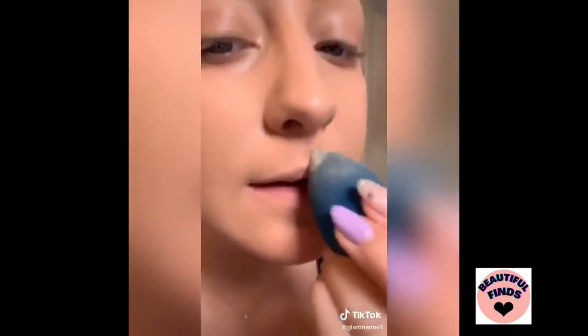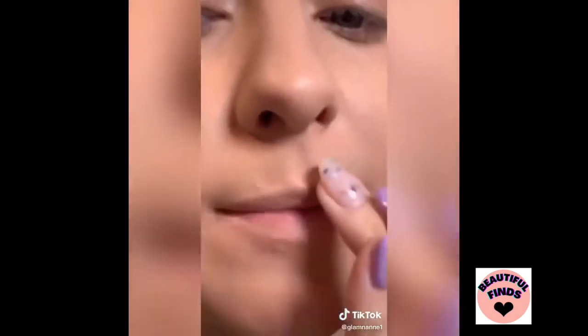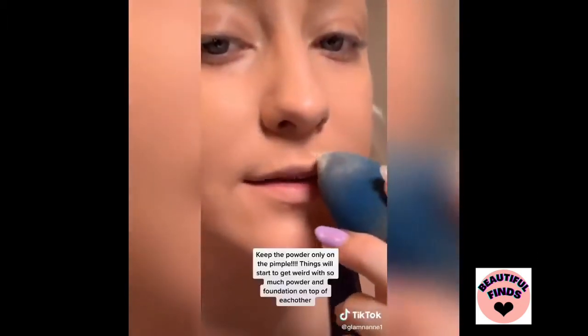Think of this like spackling. Go in with the second layer of your foundation, really packing it on. Same thing, blend out the edges. And set again. Now taking as concealer the same shade as your skin tone, do the same thing. Try and be really concentrated on top of that pimple. And of course, set again.